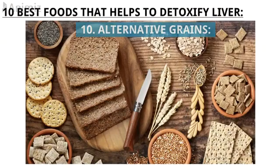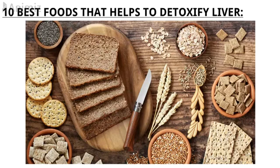Number 10. Alternative grains. Whole grain products like oatmeal, brown rice, millet, and barley are great for the liver. High in fiber, these foods reduce the storage of sugar in the liver. These foods help cleanse the liver.